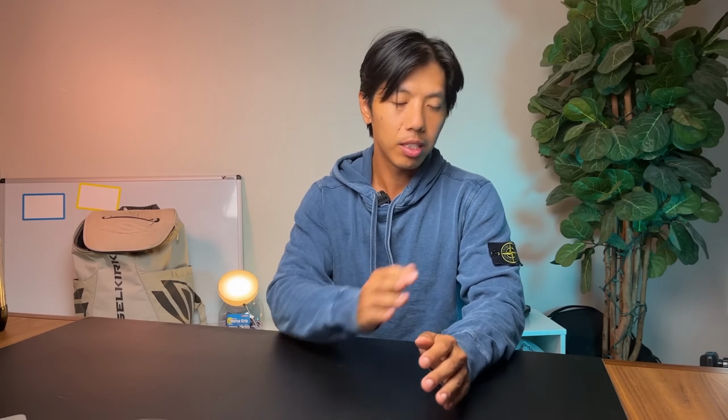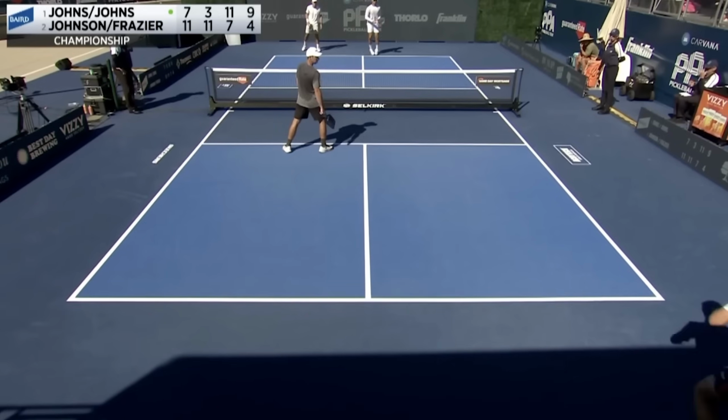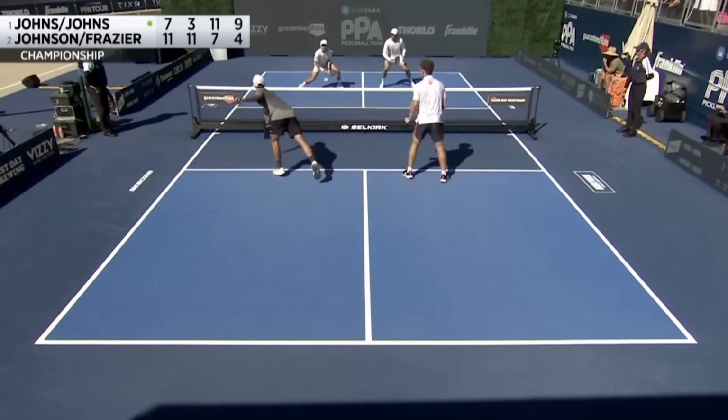Since we're looking for that softer ball from our opponents, we might need to be patient because we might not earn that shot right away. I used to think the best way to get to the kitchen was to just hit a beautiful drop or drive and then just rush in. And sure, that is a great way to do it, but that isn't reliable for anybody. Even Ben and Colin Johns oftentimes are having to hit a third and then a fifth and then a seventh and then a ninth, sometimes even more shots before they can get into the kitchen.